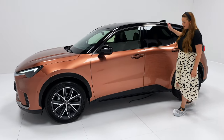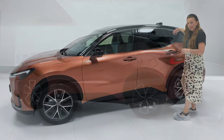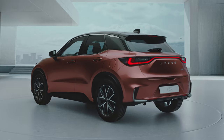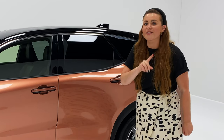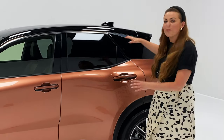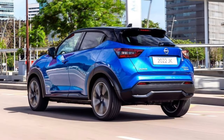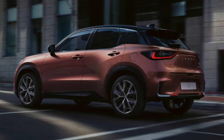So, shape of the car, again, it is very different from the rest of the Lexus. It's got quite wide kind of hips on it. It's quite chunky at the back. Nissan Juke. I hope that nobody outside heard that, because I think I might get kicked out for saying that. But it does have a slight Nissan Juke-ness about it. Don't necessarily think that's a bad thing. Actually, I think it pulls it off quite nicely.